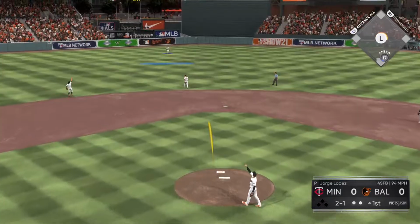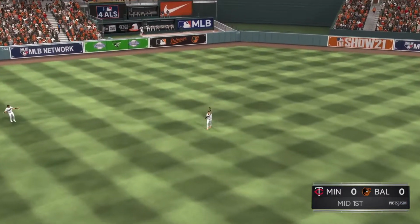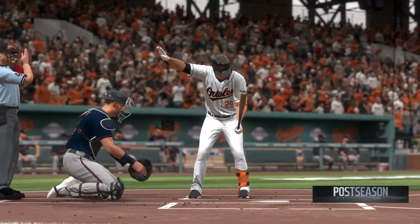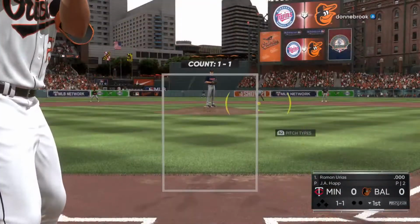Hit in the air to shallow center. Long run for the center fielder. Long run, but he gets there to track this one down, and a very nicely recorded out. And now, Ramon Urias. He'll lead things off here in the bottom half of the first.